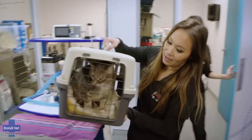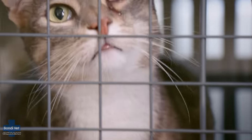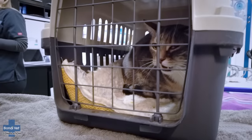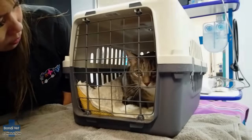Here we go, Paco. Here is Paco. Audrey and Alison have arrived at the hospital with Paco. We can see an ulcer in the middle of the eye, but we're actually worried there are other ulcers underneath the third eyelid. So often with ulcers, they can actually rupture the eyeball. And that's because it's a weak point that can burst. So we're gonna have to give him some sedation and have a look at that eye properly.